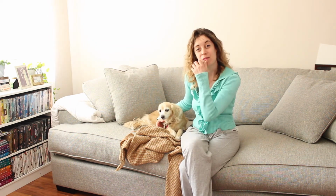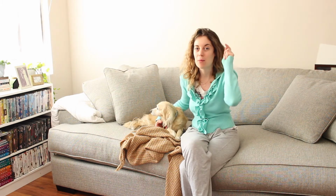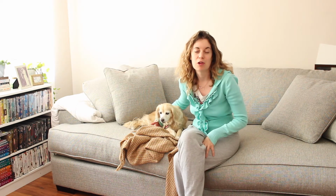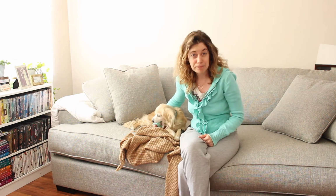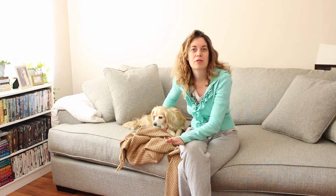Today we're talking about the vagus nerve, this giant nerve that runs from the base of the brain all the way down and touches a lot of your lower abdomen and lower organs in the body. So why is this nerve so important? It actually controls almost all of your parasympathetic nervous system. Parasympathetic nervous system is the opposite of your sympathetic nervous system, which is the fight or flight, more active, go, go, go side of the body.